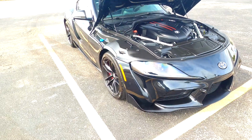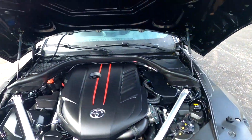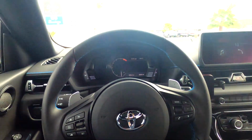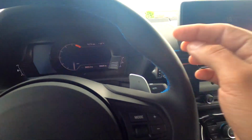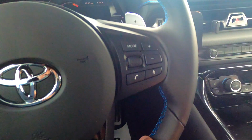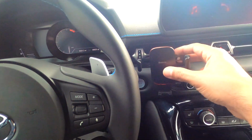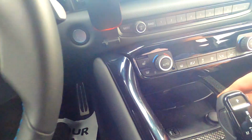How much fun is this car? Man, it's a lot of fun to drive this one. So the car, man, is amazing. It has the blue stitching even on the steering wheel here. It looks beautiful, man. I already have my phone holder, but you can put your phone here.